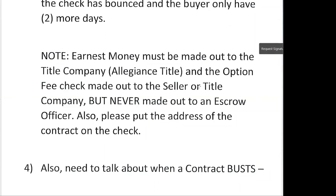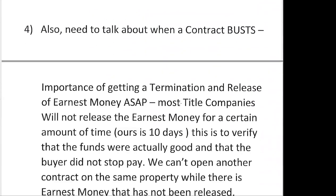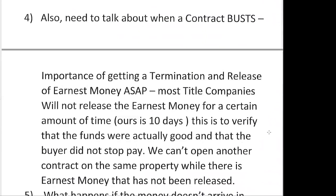One more thing we need to talk about is when a contract busts out: the importance of getting a termination and a release of earnest money ASAP. We have older contracts out right now, and the older contracts have their own termination and release of earnest money. The new contracts that a lot of people are using right now have their own termination form and release of funds form also. So make sure that they correlate and they're not different.